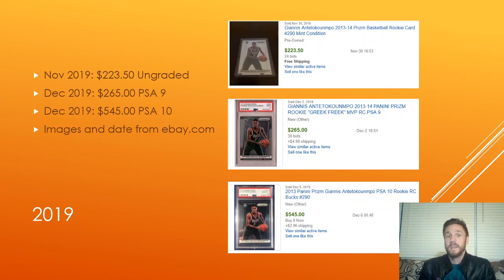I'm sorry, guys. Now, graded cards: this graded PSA 9 was going for $265 in December, and a PSA 10 card was going for $545 in December. These are from eBay.com.